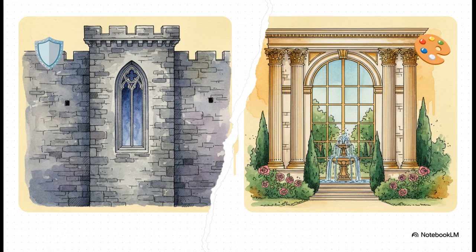On the left, you've got the original Gothic setup, which was all about defense. Thick stone walls, pointed arches, ribbed vaults. It's all strength and function. But then look at the right. The Renaissance comes in, and suddenly it's all about beauty and art. You see that classical symmetry, the perfect proportions, and these luxurious additions like beautiful gardens and elegant fountains. The castle literally trades in its armor for a velvet robe.